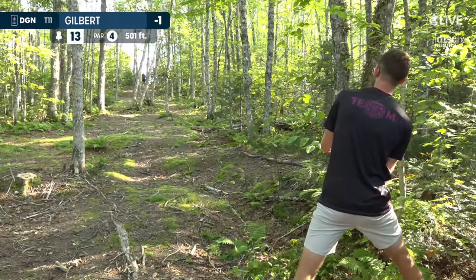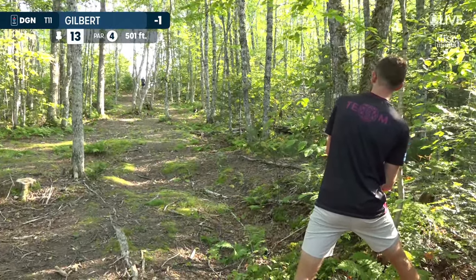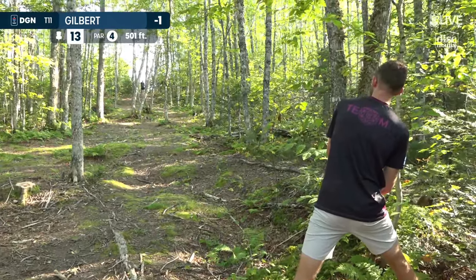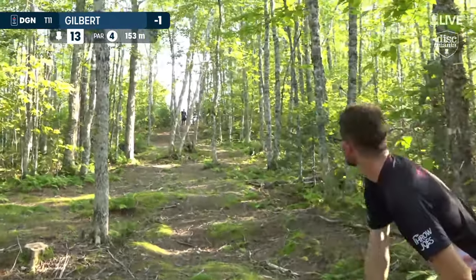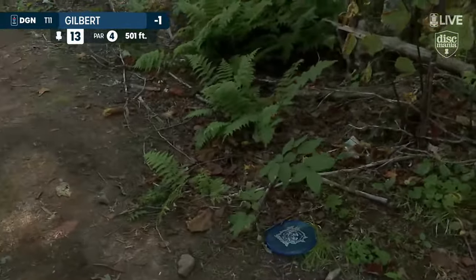It's like playing two courses here. When you're up on those link-style holes, you feel the wind. When you drop down into this little valley with these trees, you hardly feel the wind at all. You almost forget it's there until you walk back out there.